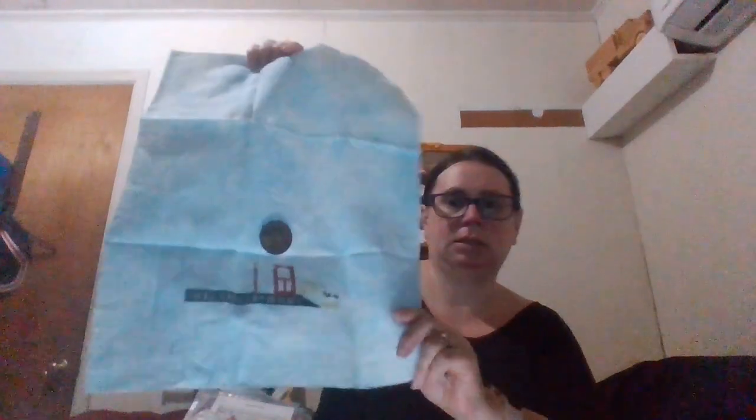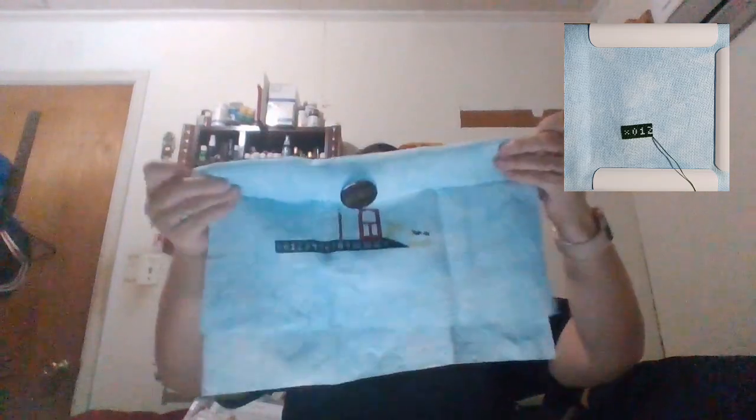So this is fabric I dyed myself, 18 count, just a sky blue, and this is where we currently are. I worked on the grass, finished up the grass, and just picked a color that I had, and I just went with it for a little bit, and I started in on the schoolhouse. I think I got all the white in the schoolhouse, and then I started in with the red for the brick. So there is Schoolhouse Rocks, or Schoolhouse Rock.